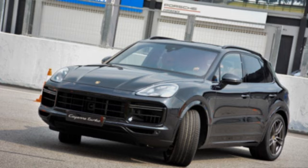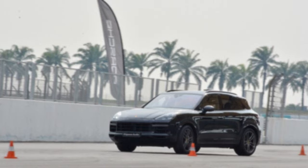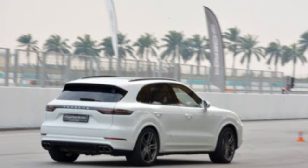On a related note, the on-track experience with a less cut-out example, one without PDCC, did result in more profound weight shifts when cornering. However, it's certainly quite impressive that an SUV is capable of providing such a dynamic experience, especially the one with all the goodies.